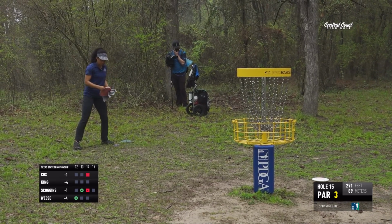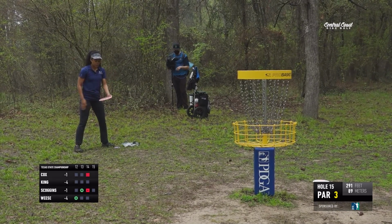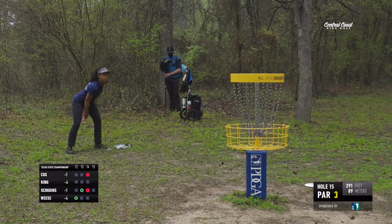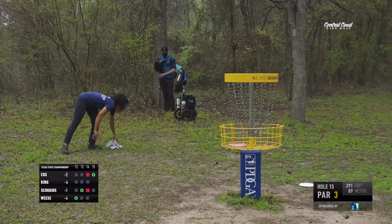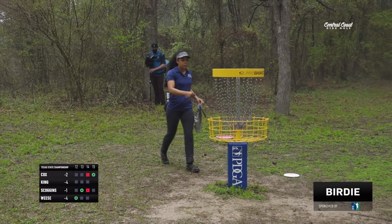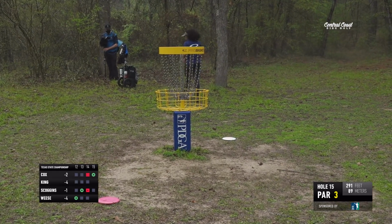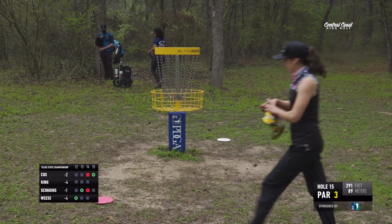This one's for birdie, though, right? Yes. Yeah, there we go. There's Rebecca. There it is. Looking solid. Getting her back to 2 down on the event. Haley and Jess tied at 4 down for the lead right now.